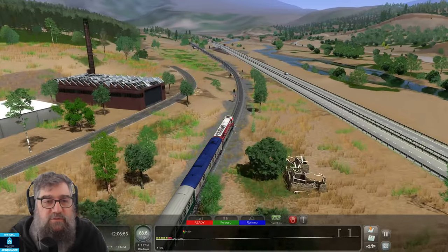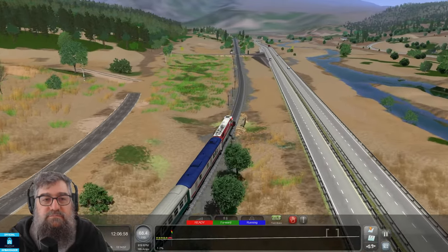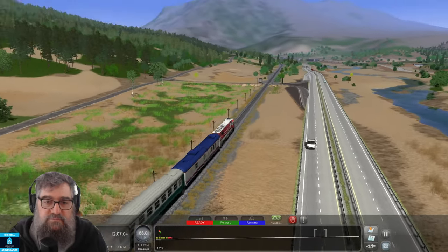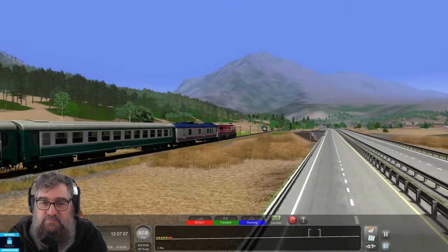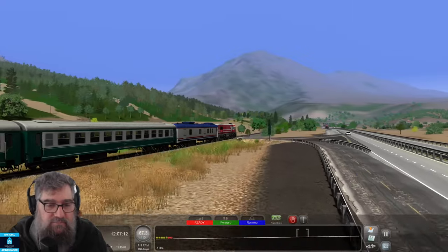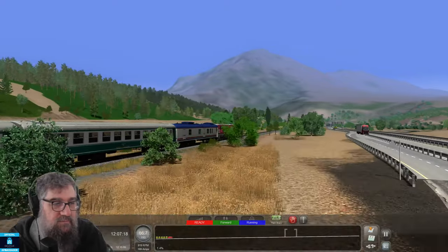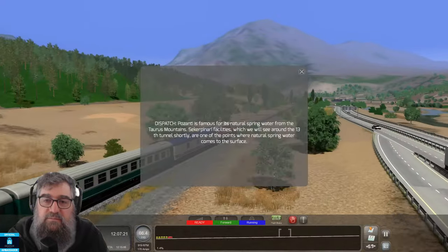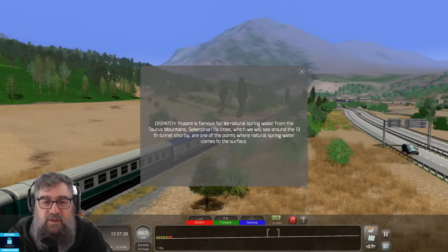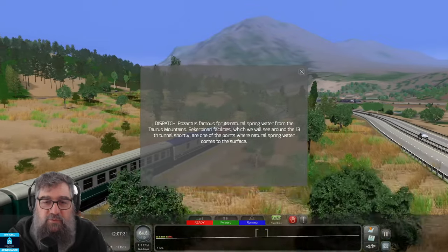Buildings nestled amongst the modern ones. Santi is famous for its natural spring water from the Taurus Mountains. Seco Penari facilities, which we'll see around a 13th tunnel shortly, are one of the points where the natural spring water comes to the surface.